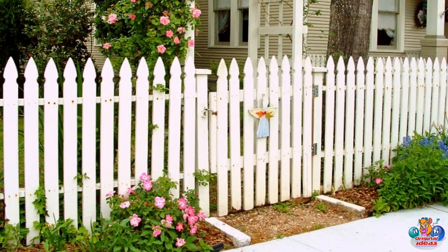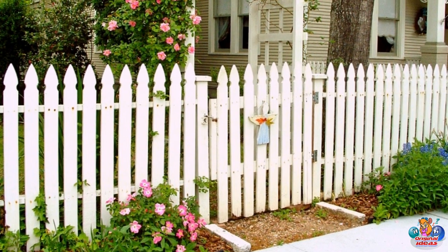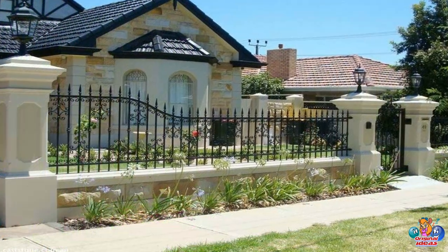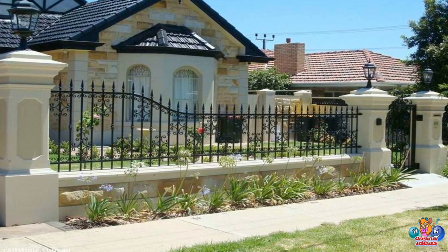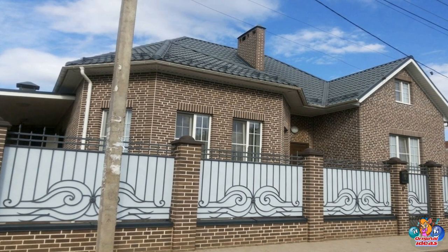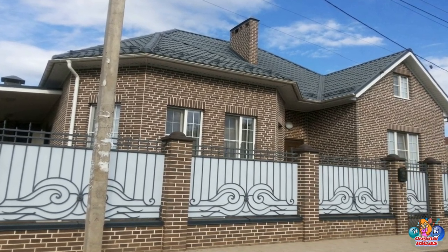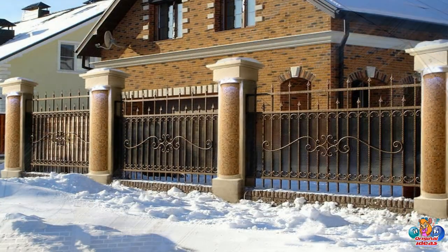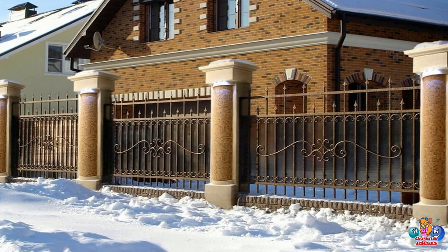Are there any special considerations when installing a front yard fence? Yes, there are several special considerations when installing a front yard fence. First, you should check with your local zoning laws to make sure that the fence meets all regulations. You should also consider the aesthetic of the fence and how it will look in relation to the rest of your home and landscape.